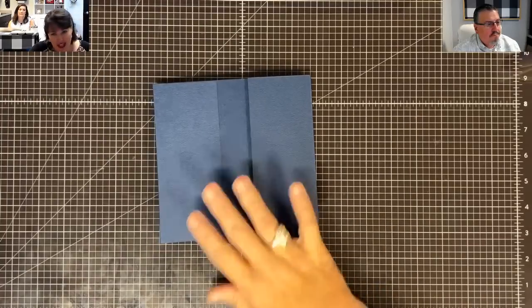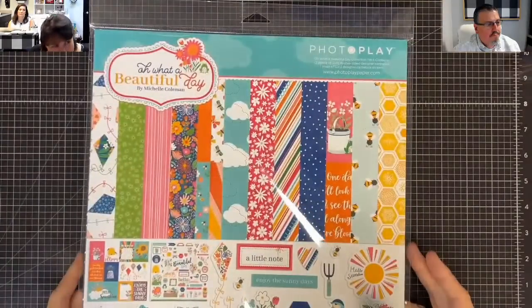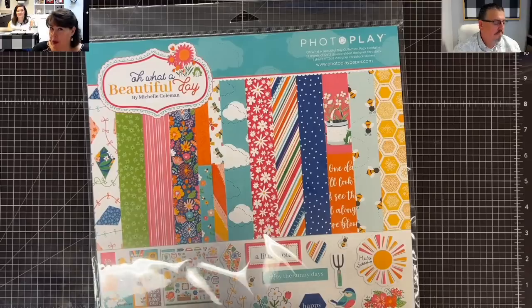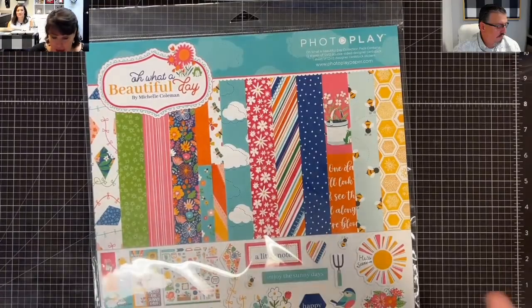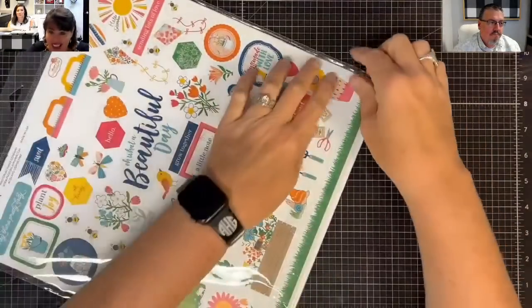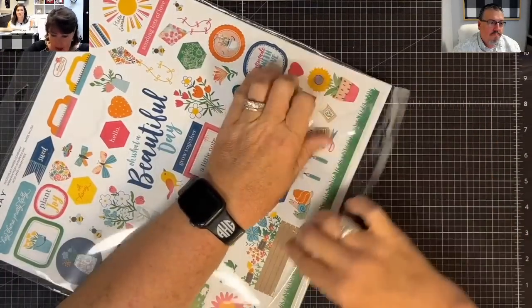So here's why I'm playing. I want to play with this paper. I'm very fortunate lately in that we're doing so many videos and I'm getting to play with so much more paper than I used to. Because I used to do less on air time and I was having to squeeze in paper packs here and there. But this one is one of those that got kind of put to the side and I love it. And I want to play with it.